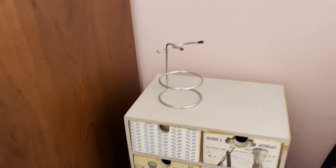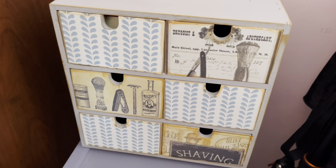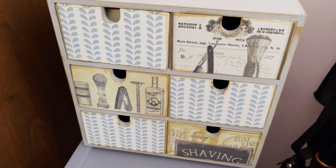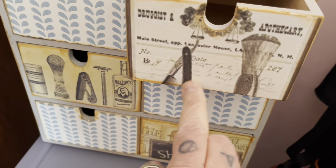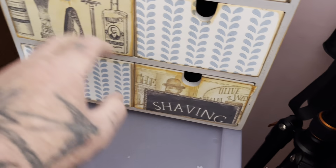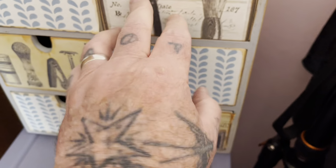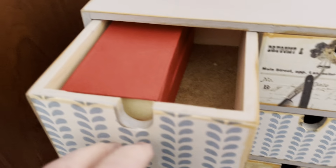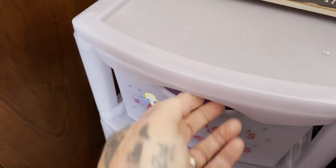My shelves are done to this little cabinet. Got this cabinet from a car boot or flea market for £3. And Michelle's put her own little touch on it, look. For all my shaving stuff. And then she's got this out of the shed, cleaned all that up.